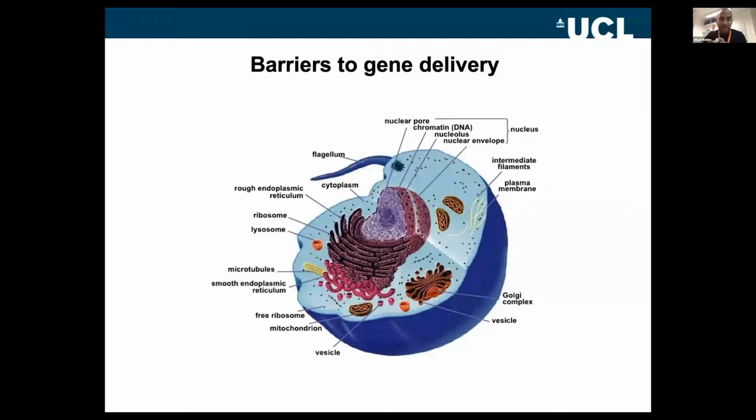Okay, we need our gene, our therapeutic gene, to end up in this nucleus in order for it to do its job. So the gene has got to go all the way from the outside, through the cell wall, through all of these structures, through this membrane that encapsulates the nucleus, and find its way into the middle. And that is not an easy job to do. It's really difficult to do.